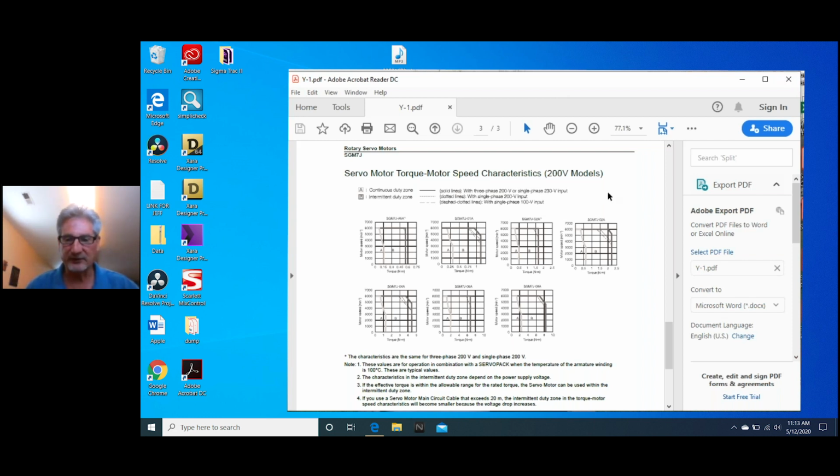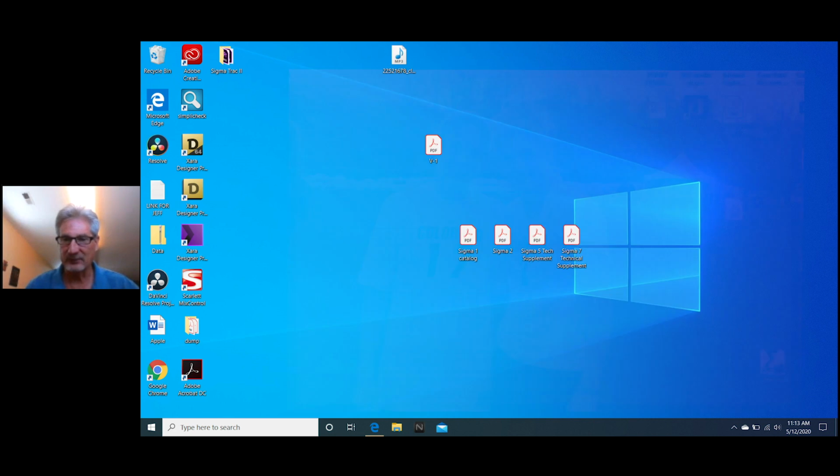The other thing that I wanted to mention is that sometimes it takes a while to load that catalog up when you're trying to get to it from the internet. So what I do is I keep my Sigma-7 catalog right here on my desktop, as well as a Sigma-5, Sigma-2, and Sigma-1. That way, for example, if I'm in my car and I get a call from a customer and he wants a cut sheet, I don't have to wait for it to load with a really slow internet.